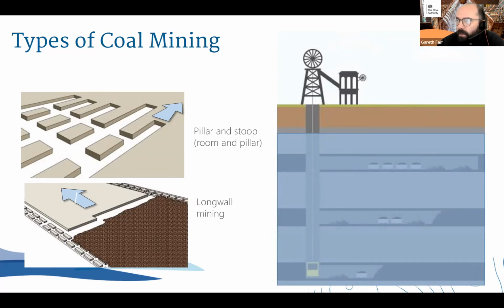rebound. So the current state of play we have today is that not all coal mines underground are flooded, but a lot will be flooded and will contain water within what are the anthropogenically enhanced features that have been left behind from the coal mining industry, i.e. shafts, galleries, and other features.